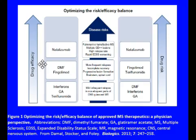Cancer, immunosuppression, graft versus host disease, MS, lupus. Some of these multifactorial diseases or diseases of unknown etiologies are quite difficult to treat, and they just kind of want you to have kind of a cursory view of the current treatment options that exist for these patients.